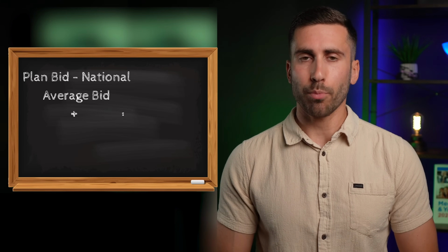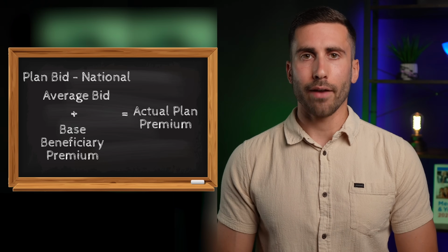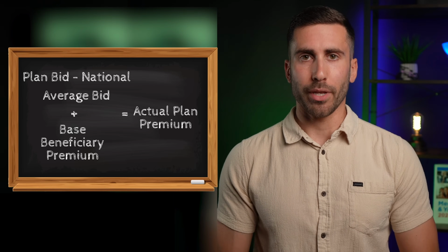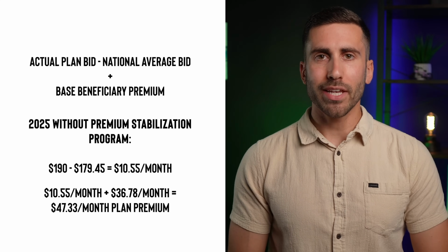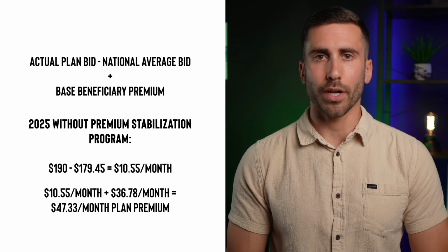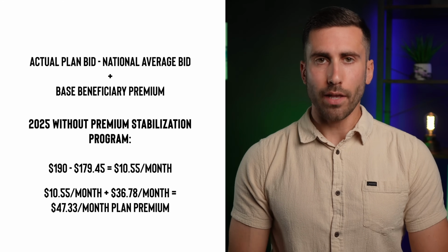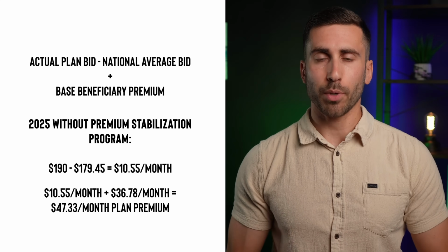Part D premiums are ultimately calculated using a pretty basic equation, which is the plan bid minus the nationwide average bid plus the base premium. This will be more clear with a quick example. Imagine that a plan submits a bid of $190 per month to provide Part D coverage in 2025, and the national average bid in this case is $179.45 per month.